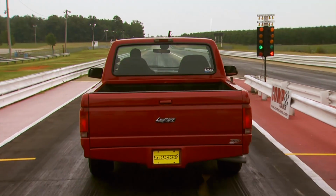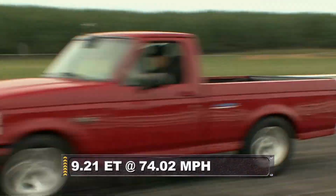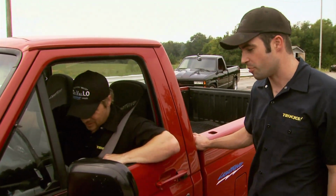It's pretty apparent that we're no longer dealing with a stock drivetrain. So I did a couple of launches with a little less pressure on the pedal, just to shake it out. It felt like it was hooking. It launched good. I mean, it took off. What was ET? 920 something, I believe. Yeah. I mean, it's not bad for a big old heavy truck.